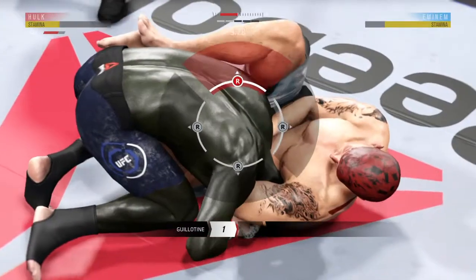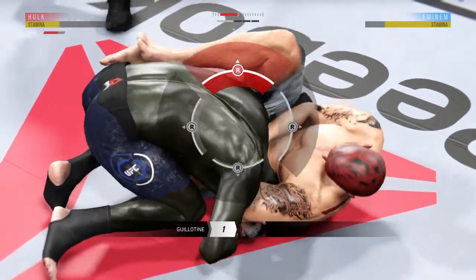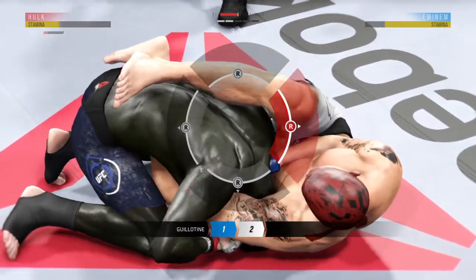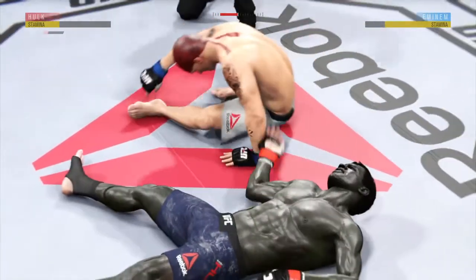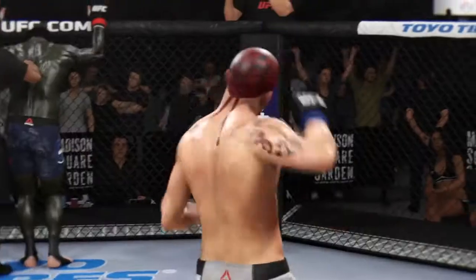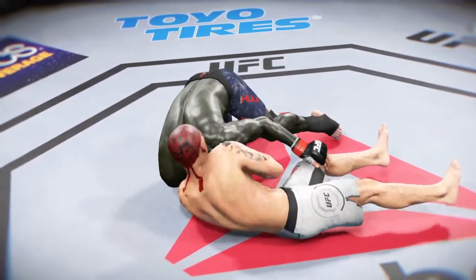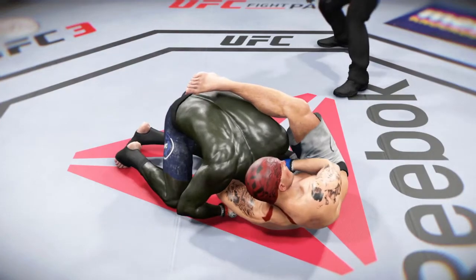This could be it. He might be forced to tap any second now. This guillotine is getting tighter and tighter. Got caught in the choke and didn't have the time to tap. Yeah, that's about as good as it gets with that choke. And if you're not willing to tap out, as he was not, then you're going to go to sleep. And that's exactly what happened. A beautiful setup and even better technique to get the finish to put him out cold. And one last time, super tight choke, and he's out.